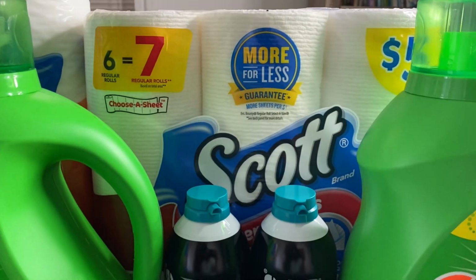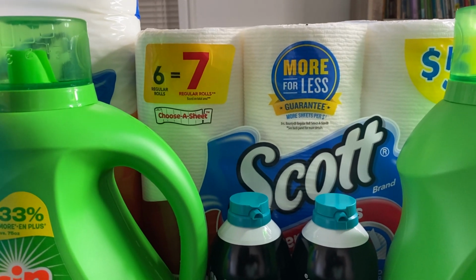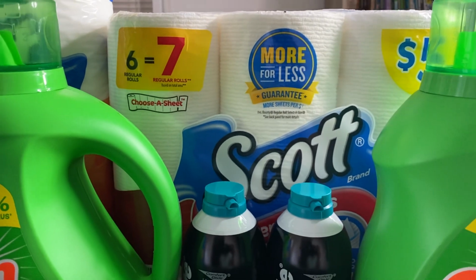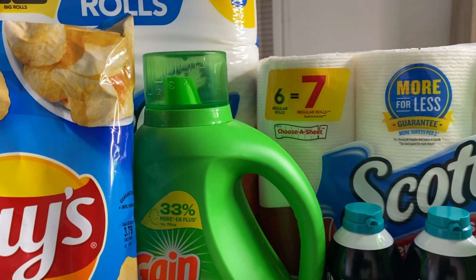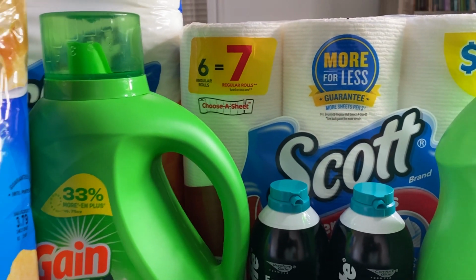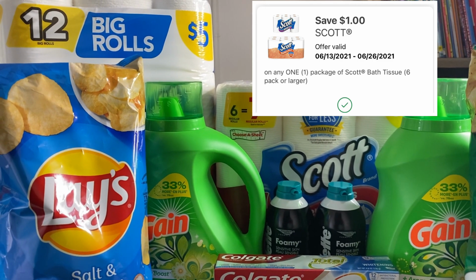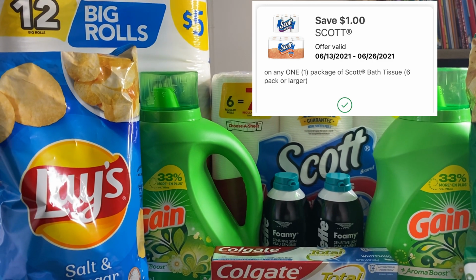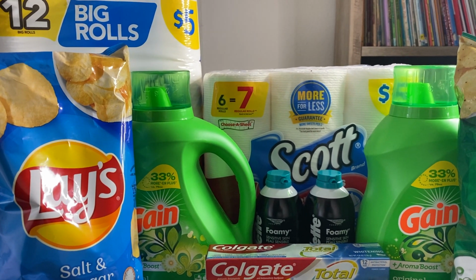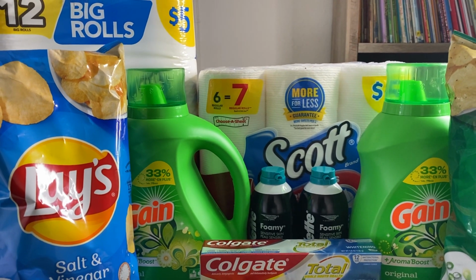And then I went ahead and grabbed the Scott paper towels and the Scott toilet paper. They are regularly priced at $5. They are buy one get one 50% off this week. So one will ring up at $5. The second one will ring up half off at $2.50. That will be a grand total of $7.50. If you check your Walgreens account, we do have a $1 digital coupon for the Scott toilet paper. So $7.50 minus that $1 digital coupon makes the total $6.50, making each one just $3.25.